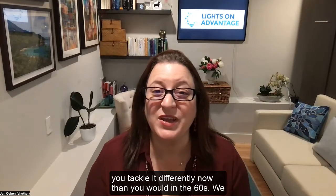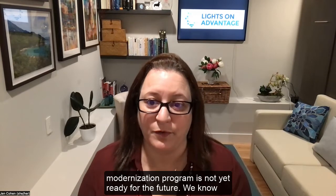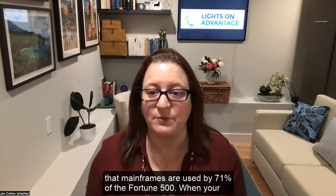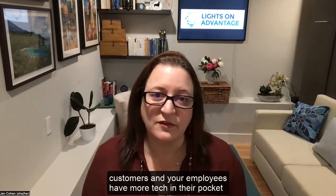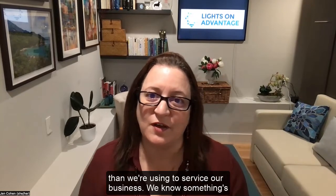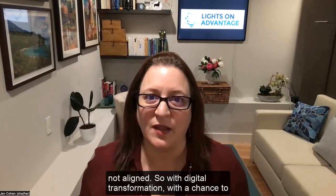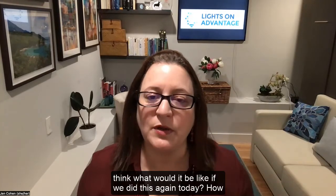IBM surveyed 380 CIOs and CTOs in 2021, and 60% of them said that their company's IT modernization program is not yet ready for the future. We know that mainframes are used by 71% of the Fortune 500. When your customers and your employees have more tech in their pocket than we're using to service our business, we know something's not aligned.